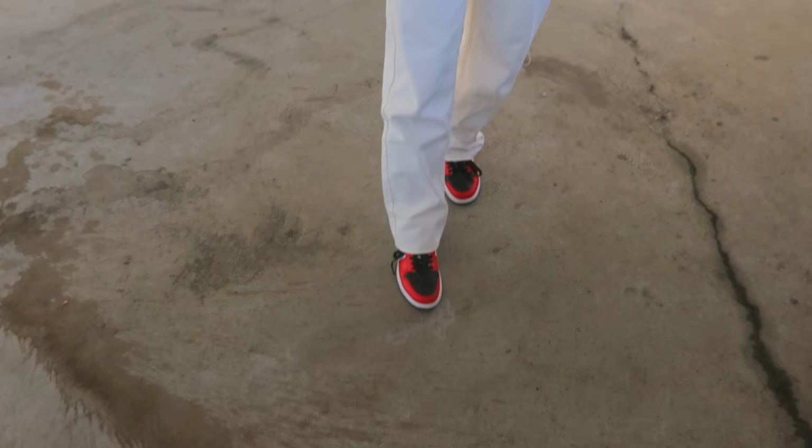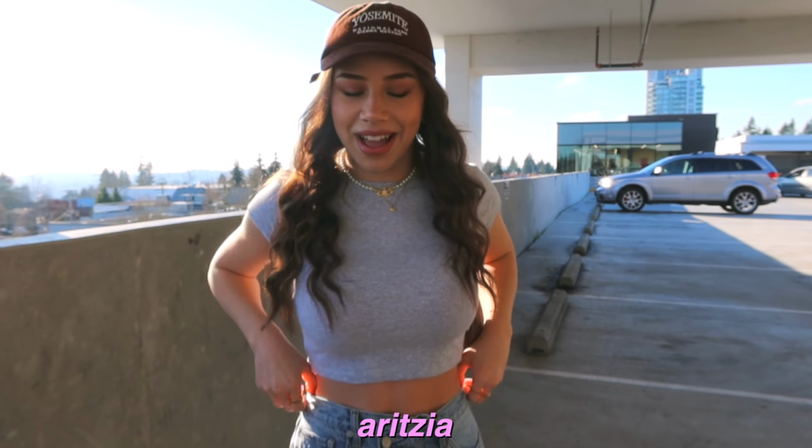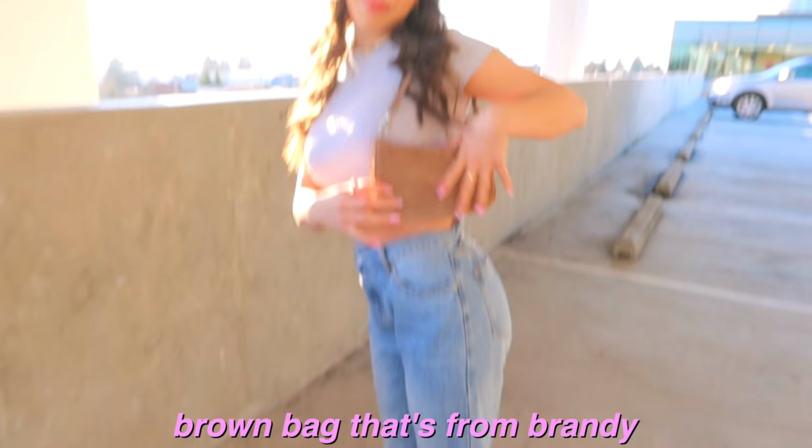I'm wearing this hat, it is from Princess Polly. Shirt is from Aritzia. I have these pants, they're asymmetrical, but they're way too big on me, so we're gonna pretend that we don't see that. Princess Polly. Got some Converse. Brown bag, that's from Brandy.